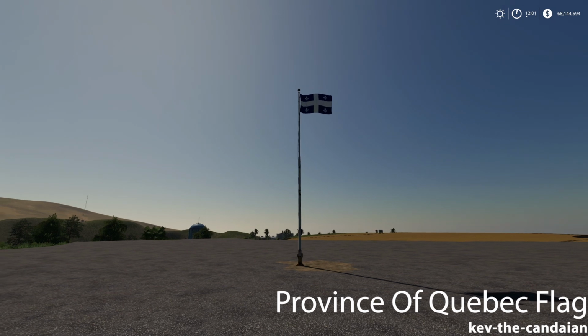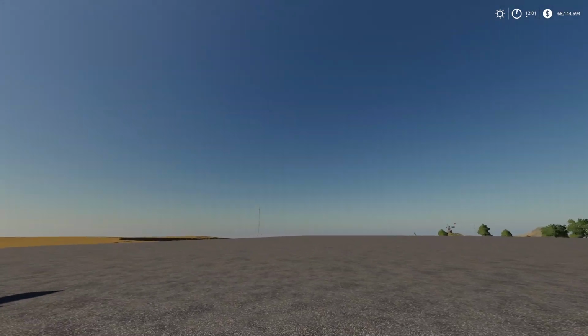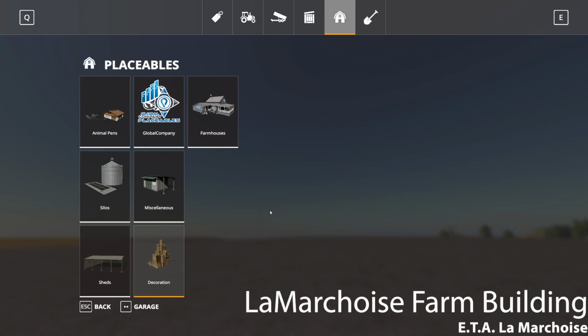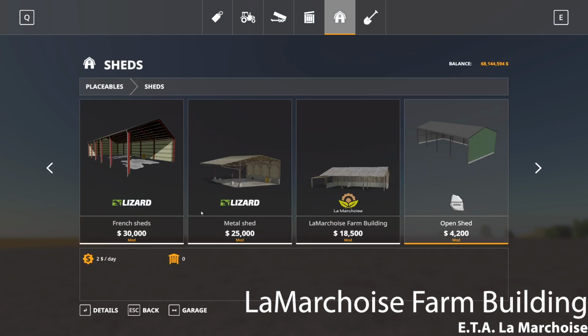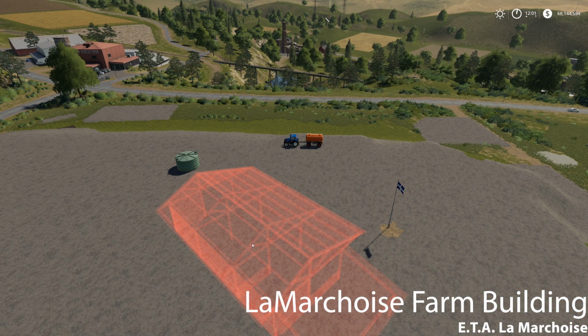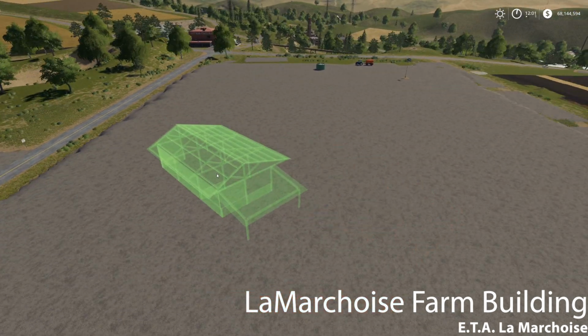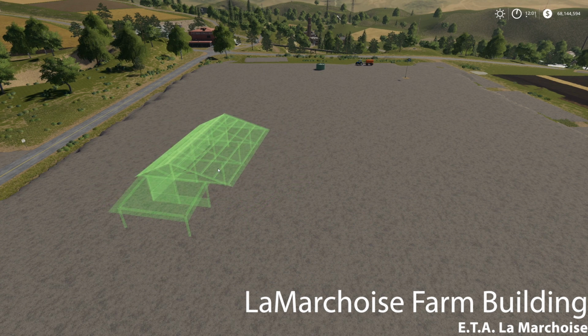And it is available for all platforms. Next up, we're going to take a look at the LaMarchoise farm building by ETA LaMarchoise. And we're going to find that here under Sheds. We have the LaMarchoise farm building, $18,500. Let's see here. Spin this. We spin it on its center axis there. Let's put it down.